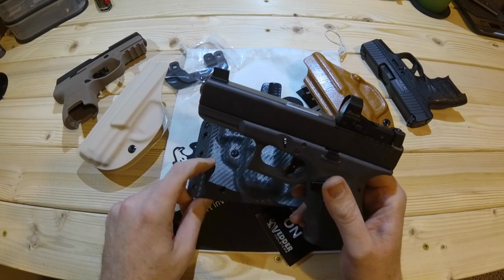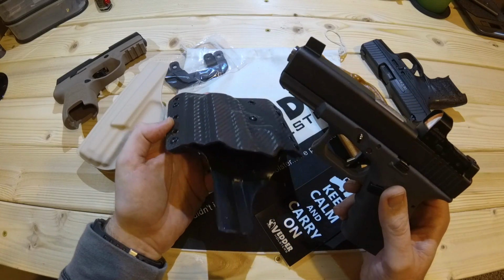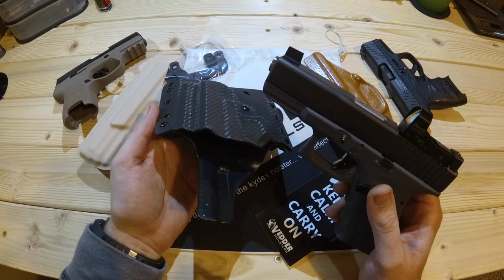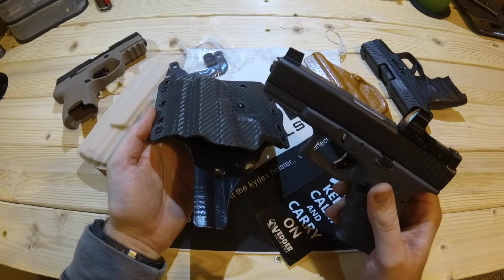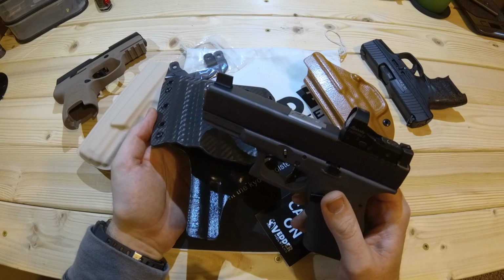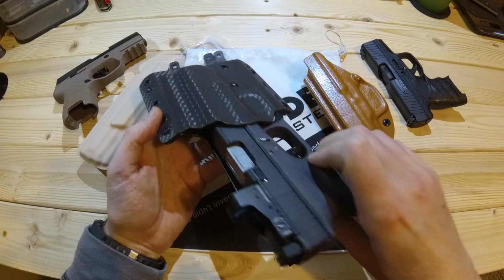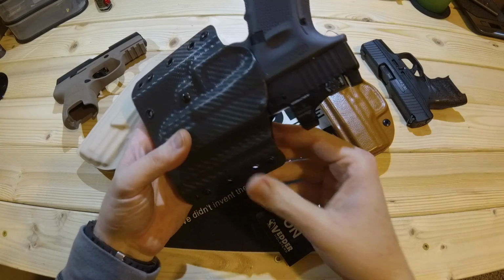It might be a real custom job for them, but it turns out that they really have all the specifications built into their website, so you really can tell them, hey, I've got a gun with suppressor height night sights or whatever bell and whistle that you add to your gun, and they will mill it for you. And lo and behold, the thing fits like a glove.